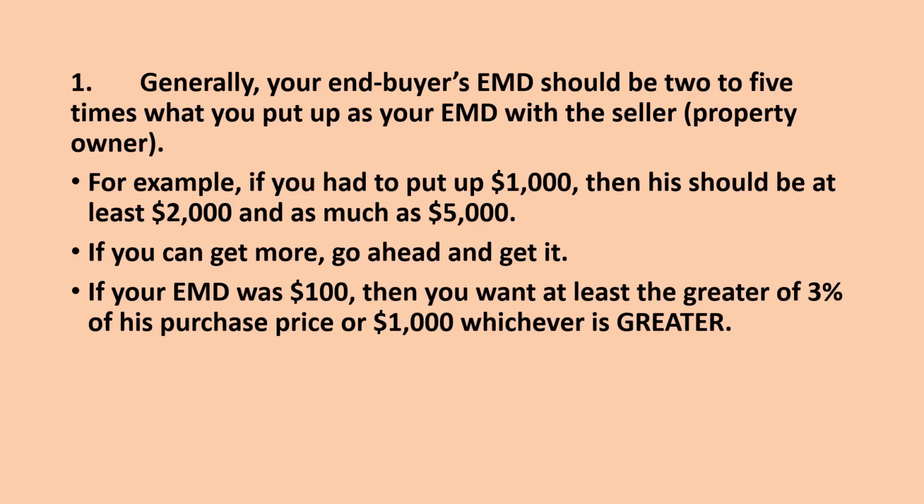If your earnest money deposit was $100, then you want at least the greater of 3% of his purchase price or $1,000, again, whichever is greater.